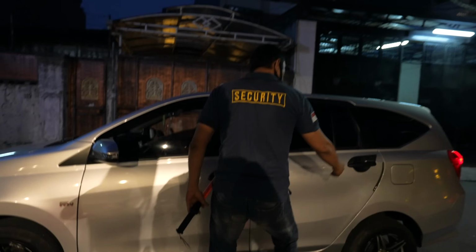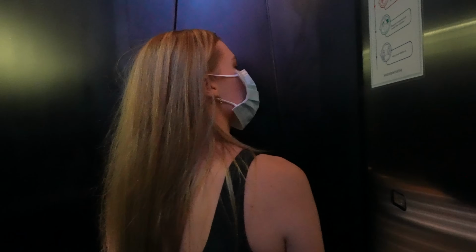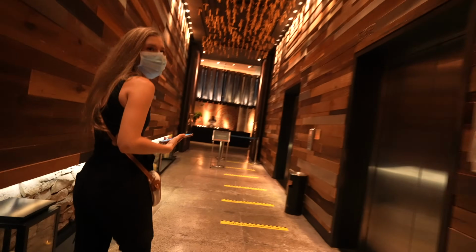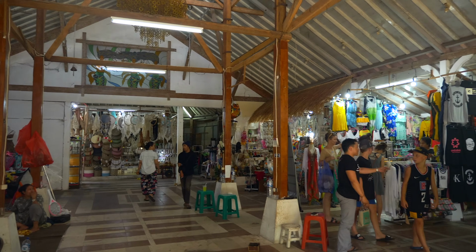Another one for the ladies, bring your sanitary products and thrush medication if you're prone to that. And if you're going to have a little bit of a fancy night out on the town, do pack a nice looking outfit and some good shoes because certain clubs and bars in Bali are quite bougie and they do have dress codes.